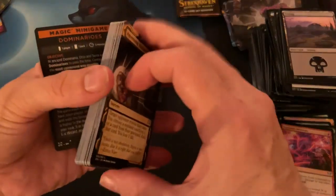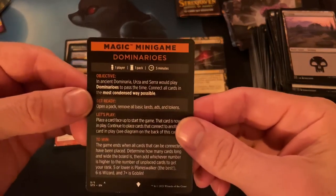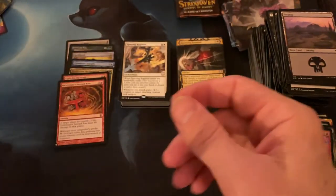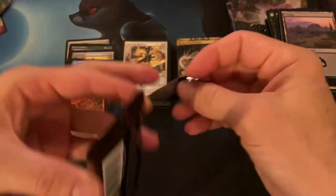Because a lot of people were like me. I really like draft boosters. Why? Because I can draft from them. And I can also open them and really get cool stuff out of them. But it's nice that they've included these little Magic mini games as a way to do something with your set boosters, not just open them for fun like we are today. All right, last pack coming.